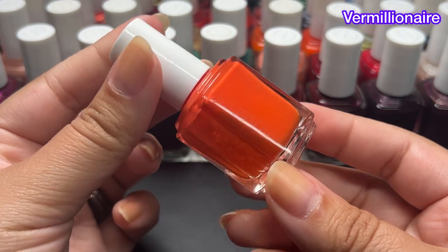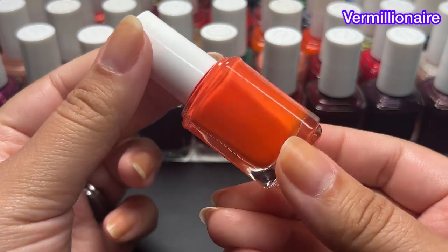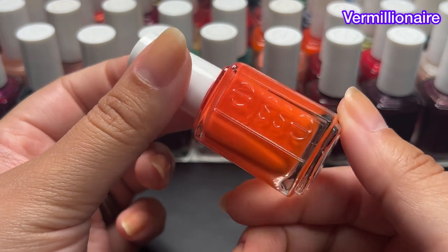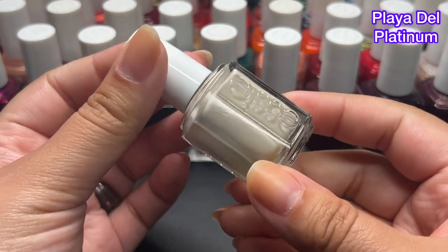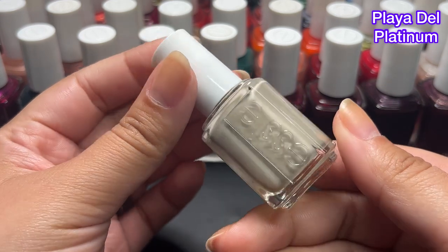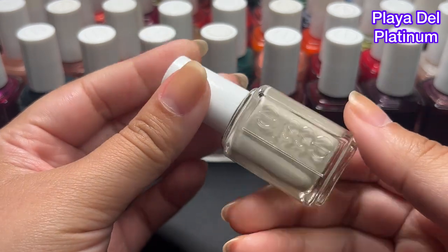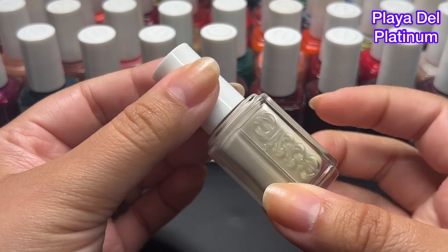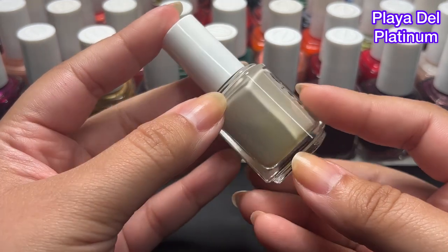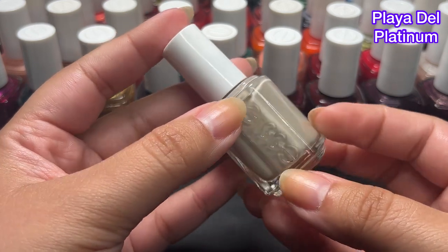Next up, I've got Vermillionaire. Nice bright orange. Next up, we've got Playa del Platinum. This one's really pretty. I really enjoy it. I think this was from a resort collection. Kind of wish they would start doing those again, or something different like that. Little 4-piece collections was nice.